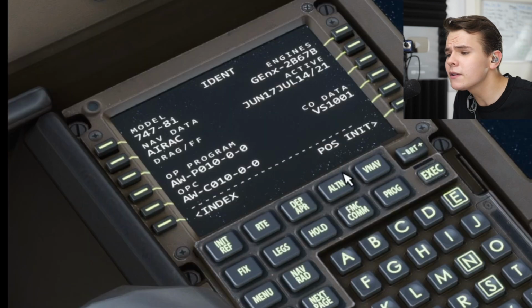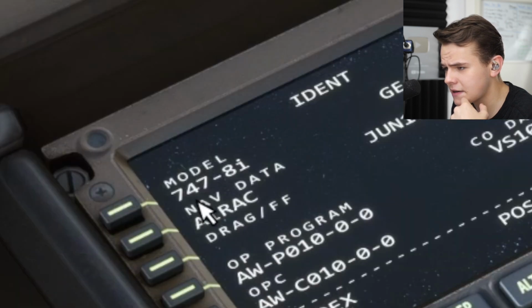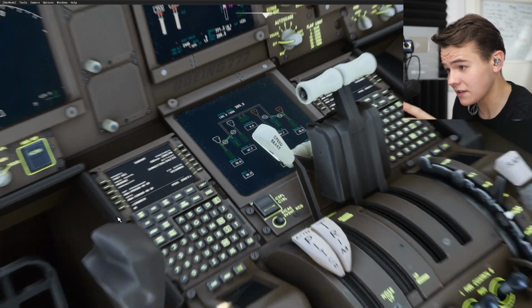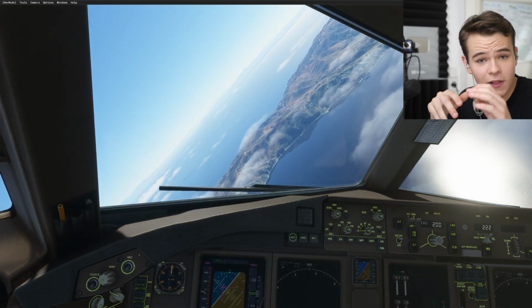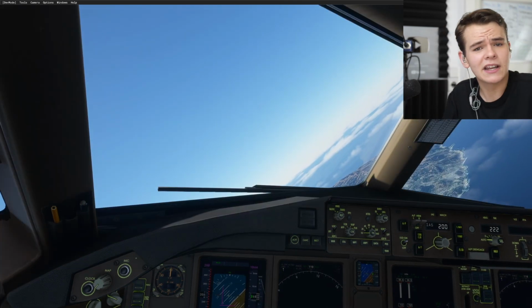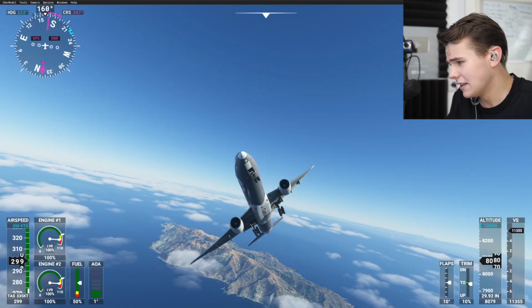And also, if you take a bit of a look into the FMC, the flight management system, in the ident here, you can definitely see it says 747-8I. This computer literally thinks it's a 747, right? Great. Yep, all they did basically was develop a skin for the already implemented 747 that looks like a 777. So yeah, they wrapped a 777 skin onto a 747. I mean, that's just great.